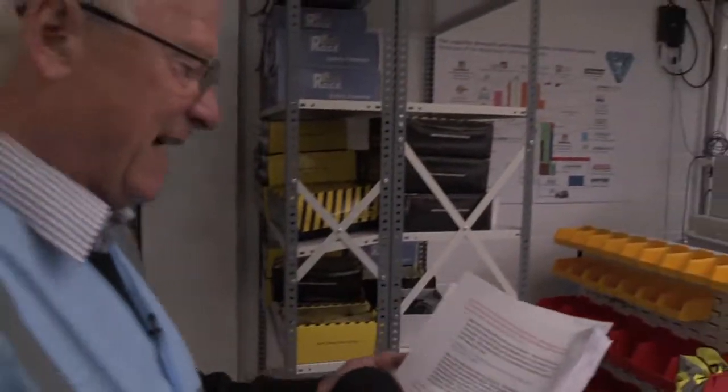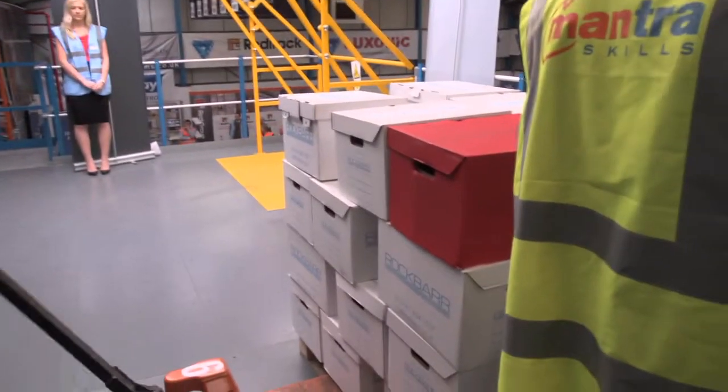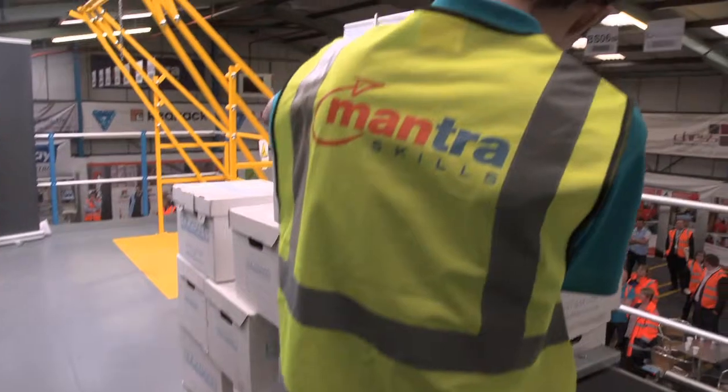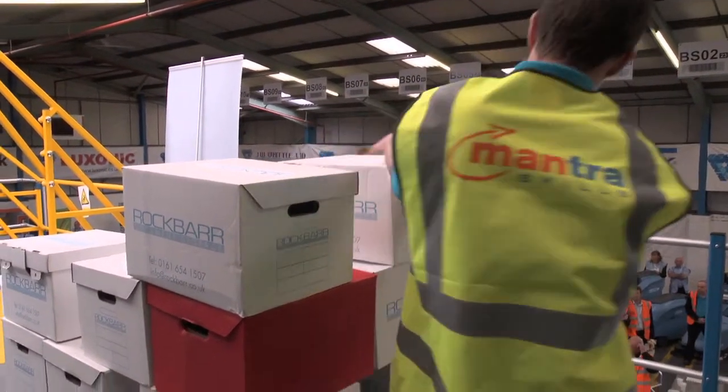We're now going to reach the end of the conveyor. We've also arrived at the red box. The script says it's now being packed, wrapped and labelled by the Mantra learners. And once again, we've got Barry to explain exactly what is happening.